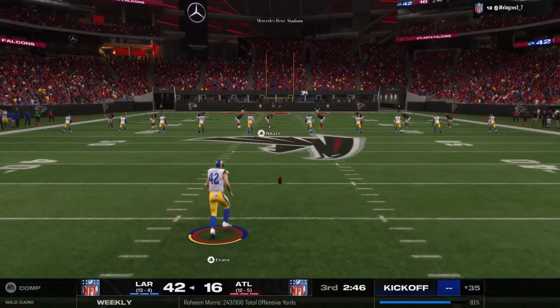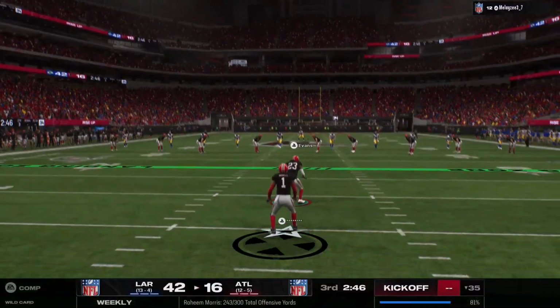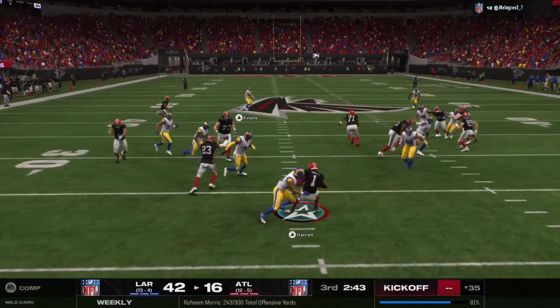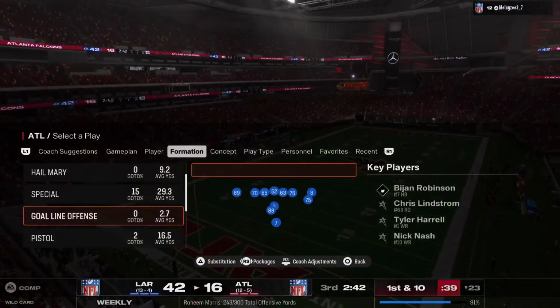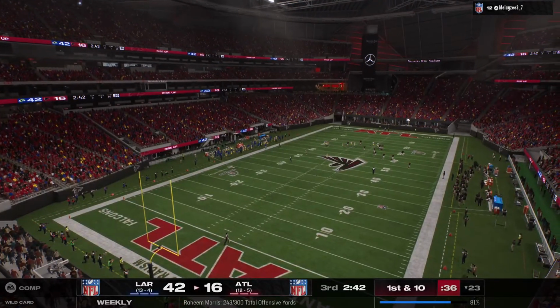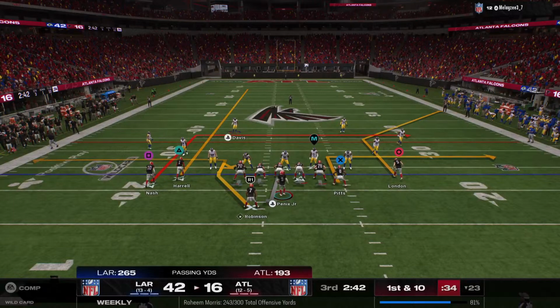The Rams kicking team is ready, and they're going to send this one away. Has this at the 6. And this drive will start inside the 25. They'll get this drive started. First and 10.